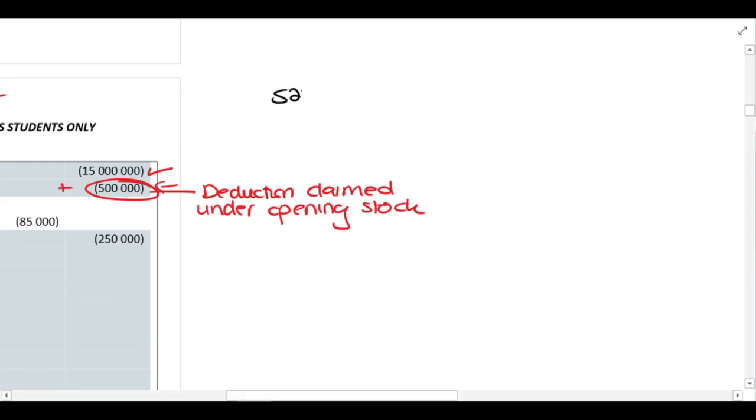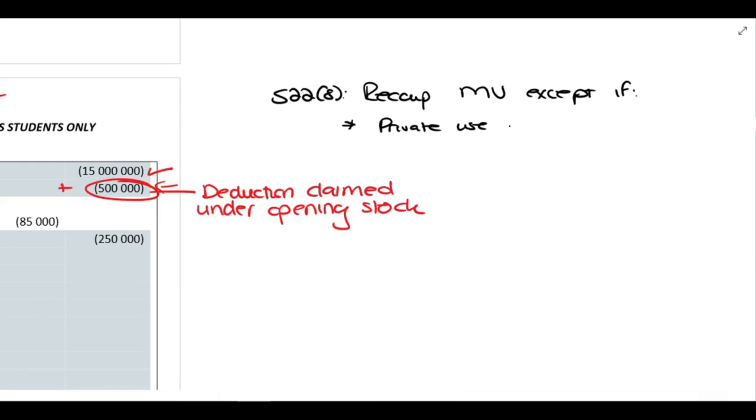What should they be doing? Section 22.8 says you recoup market value except if it's private use that's been distributed. Now remember, that is only for sole traders if they take their own stock home for private use. If you give this trading stock to an employee, the employee isn't the person who originally owned the stock. The company did, Stripes did. So yes, the employee might use it for private use, but Stripes, the company, is not using it. Private use, and if there's a Section 18A donation, so donation to a PBO, basically.